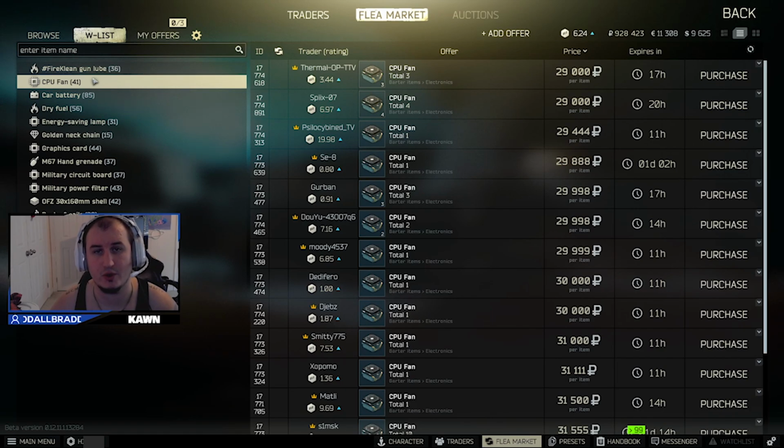CPU fans are also doing really well. A lot of people are getting to that point where they're getting to their Bitcoin farm, so they're willing to spend 30,000 on a CPU fan. CPU fans are really good, so if you guys are running around Interchange, farm computers and find CPU fans because they're worth a lot right now.